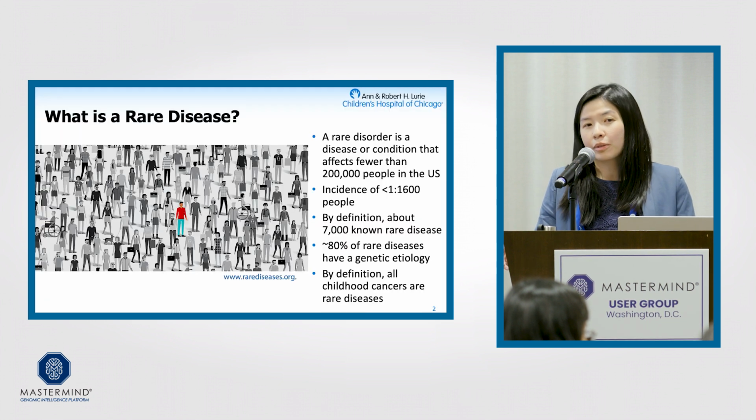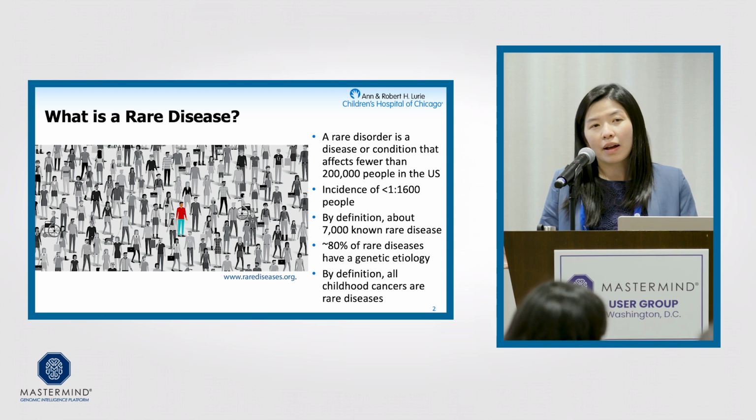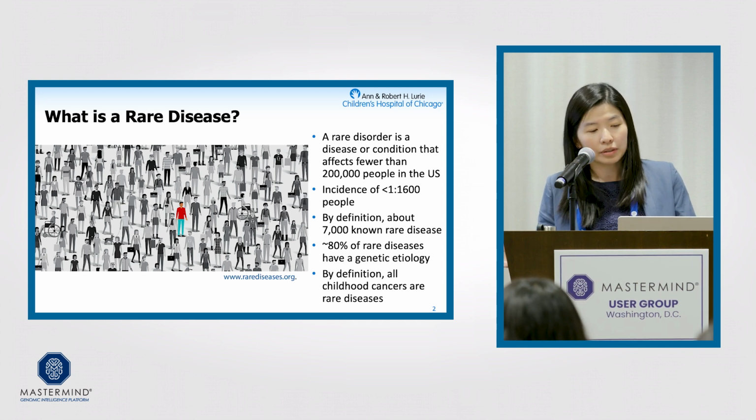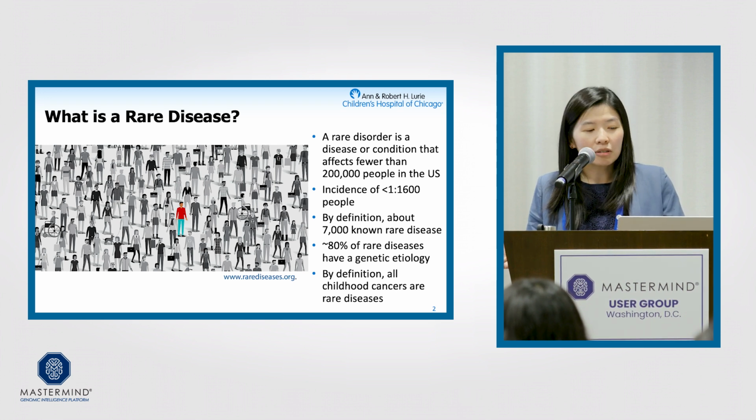So just to start off, with a pediatric patient, when we are examining genetic conditions, they all qualify as a rare disease. But what exactly do we mean when we say a rare disease? A rare disease is really a disorder that affects less than 200,000 people in the US. So overall incidence, you would think of as less than 1 in 1,600. There are by definition about 7,000 known rare diseases in the world right now that we know of. About 80% of them have a genetic etiology.